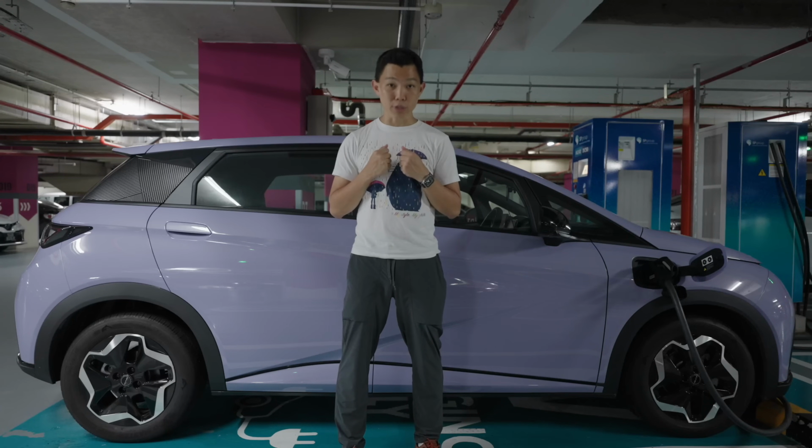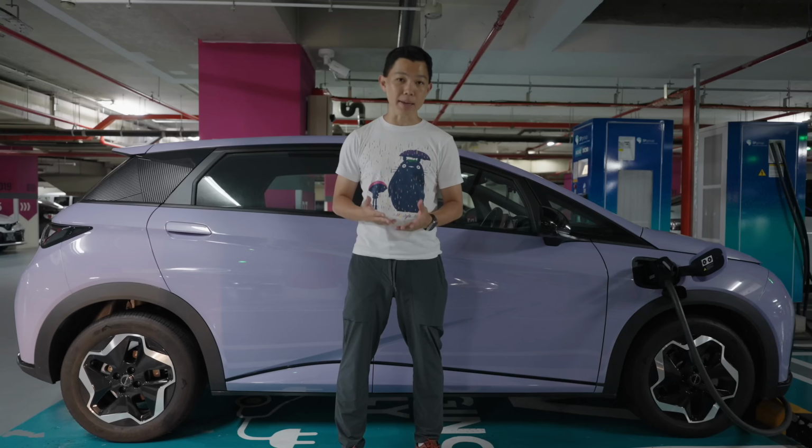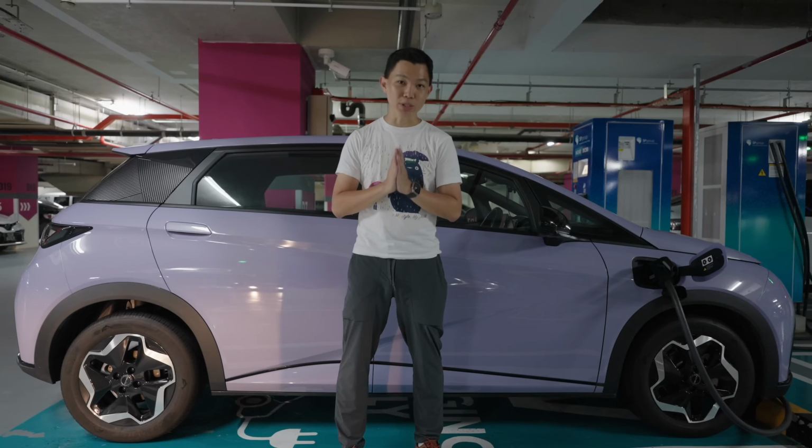What do I wish was different about this car? I want BYD to bring in single pedal driving. It makes start-stop traffic, city driving, a lot simpler and easier. Some of this can be done through a software update, I believe, for some manufacturers. So hopefully BYD considers this for their future cars.